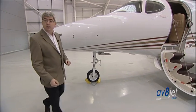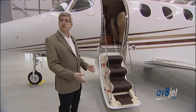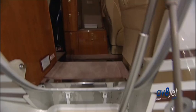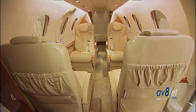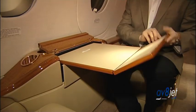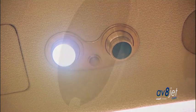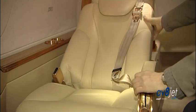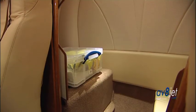Let's take a look inside, but first of all note the cabin step and entrance door. It's more substantial and a couple of inches wider than the competitors. The Premier 1A has a much bigger, more comfortable cabin than its immediate competitor, the CJ2 Plus. It is 8 inches wider and has 8 inches more headroom, which culminates in 27% more cabin space than the CJ2. The Premier 1A also features dual zone temperature control. The standard seating is for six passengers plus a crew of two. Aft of the passenger cabin is a private lavatory that can also be used for additional baggage storage.